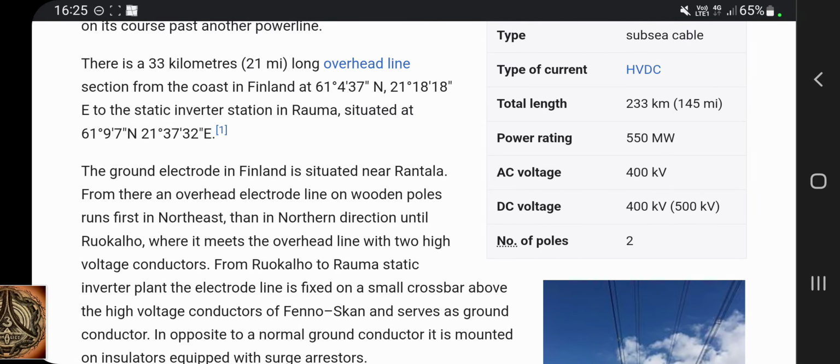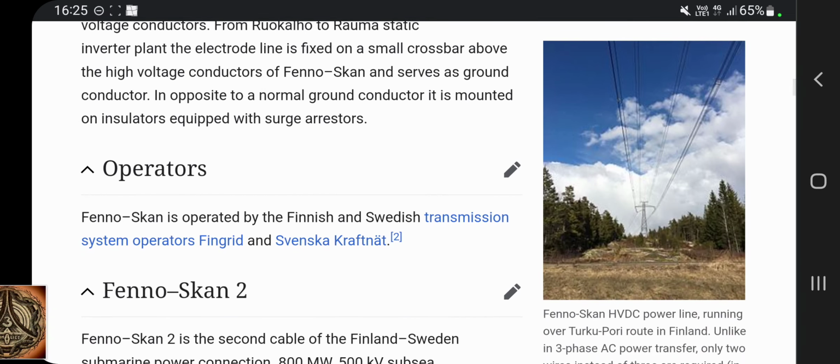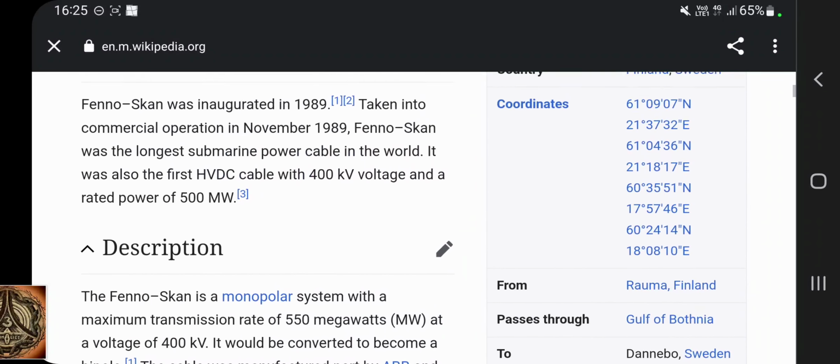The ground electrode in Finland is situated near Rantala. From there, an overhead electrode line on wooden poles runs first in northeast, then in northern direction until Ruokalho, where it meets the overhead line with 2 high voltage conductors. From Ruokalho to Rauma static inverter plant, the electrode line is fixed on a small crossbar above the high voltage conductors of Fennoskan and serves as ground conductor. In opposite to a normal ground conductor, it is mounted on insulators equipped with surge arresters. Yeah, whatever that means, I'm not an engineer or whatsoever.